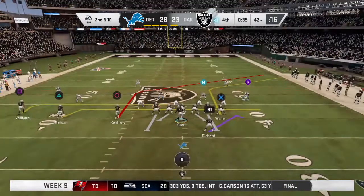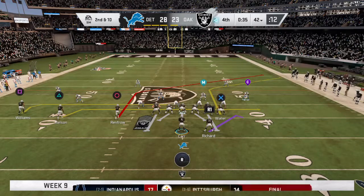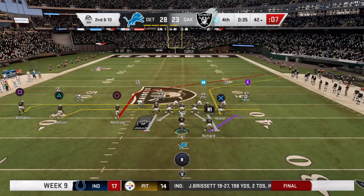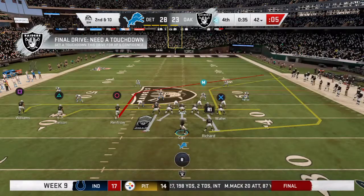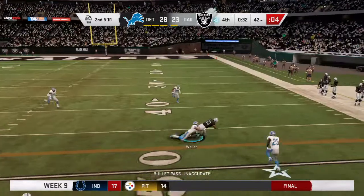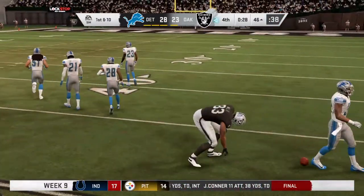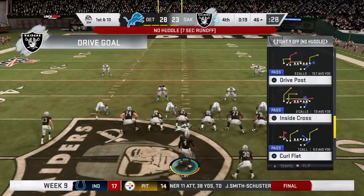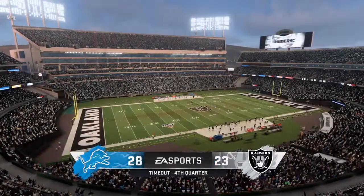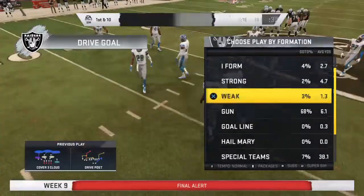Now Carr, after the incomplete pass, brings him up 2nd and 10. He'll look to throw. Throw right side, going to be caught by Waller. 12 yards there and a first down. First down now, but the clock continues to move. Now the Raiders going to burn their third and final timeout as the clock will stop with 18 seconds remaining.